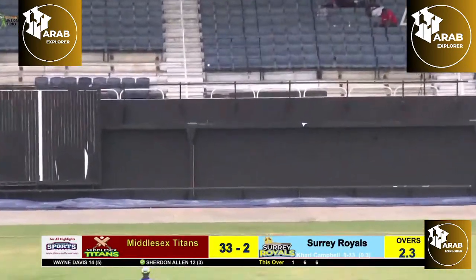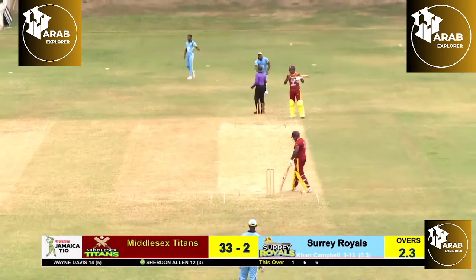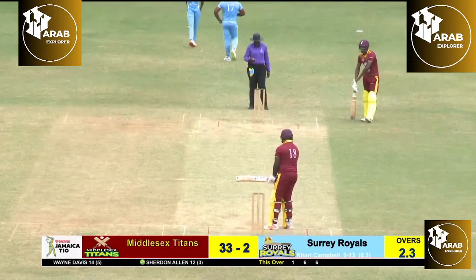He was in no control of that shot, though, to be honest. That shot was not on. However, he made a 6 out of it. So guess what? He's a magician at the present time. Definitely. 2, 6, 2 deliveries. 13 runs from the over so far, 3 deliveries.